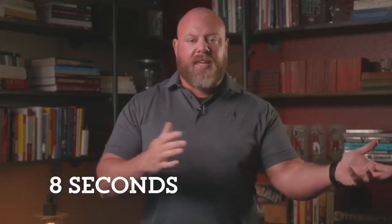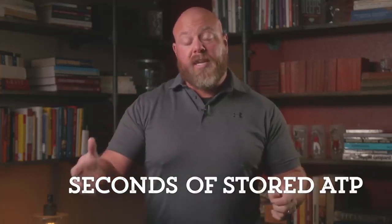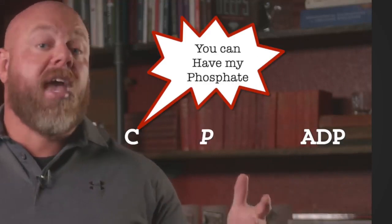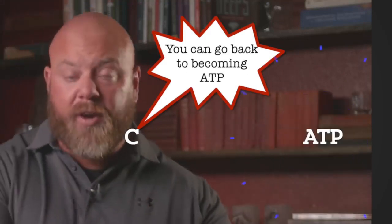So if I need a lot of energy, where does it come from? Well, the first process is we have maybe 6, 7, 8, 9 seconds of stored ATP in this reservoir. So as soon as I kick up the intensity, I've got a few seconds, probably 10 or less, of energy ready to be used. As that gets used and it breaks off a phosphate, the fastest way to replenish that energy is creatine phosphate comes around and says, hey adenosine diphosphate, you can have my phosphate and you can go back to becoming adenosine triphosphate. So it resynthesizes that phosphate, we get energy, and that'll give us an additional few seconds of energy.